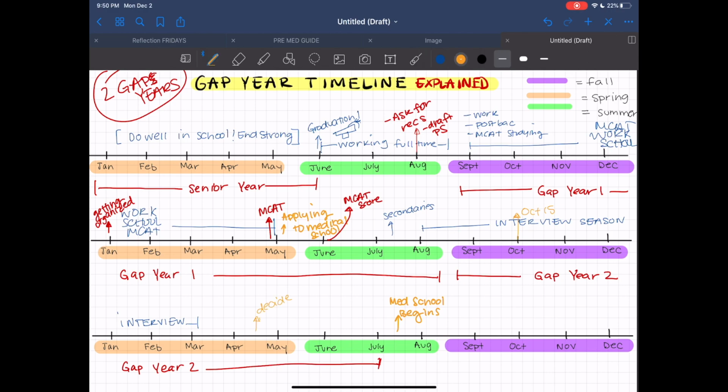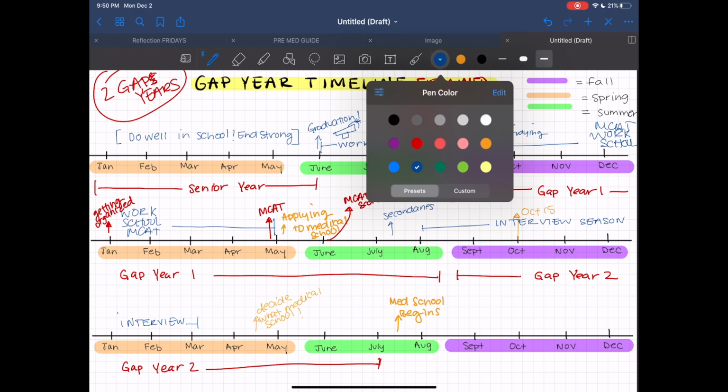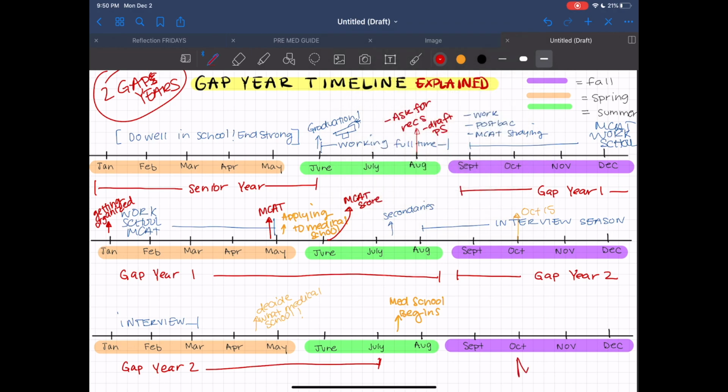By April, you decide where you're going, and you make the commitment. Then in July, August, medical school begins, and then you are an M1. Yay! That's when your M1 year starts.